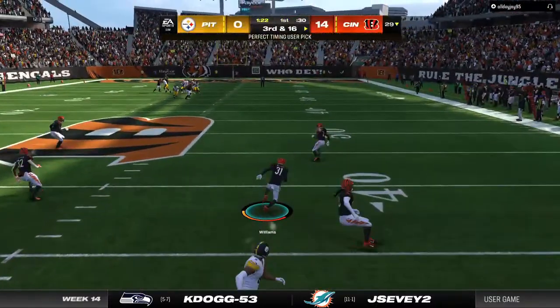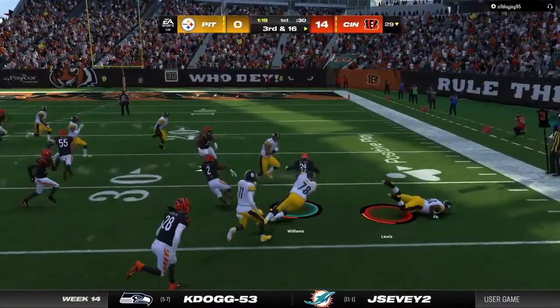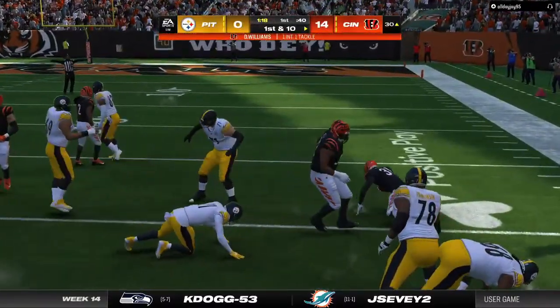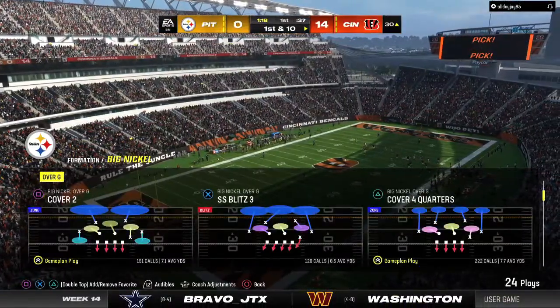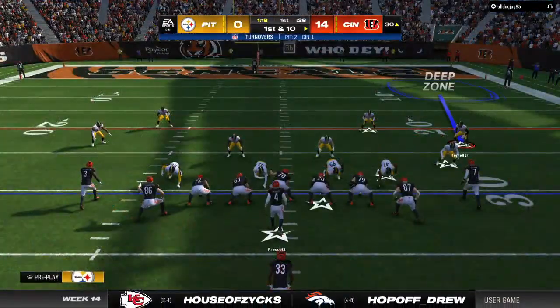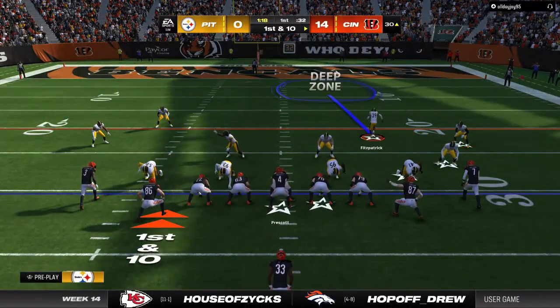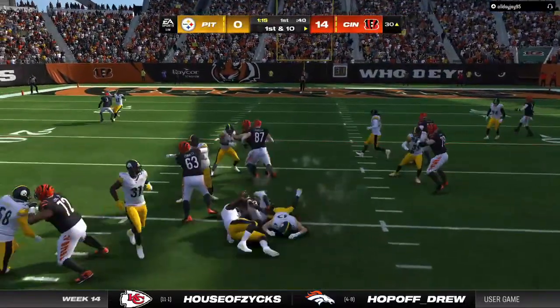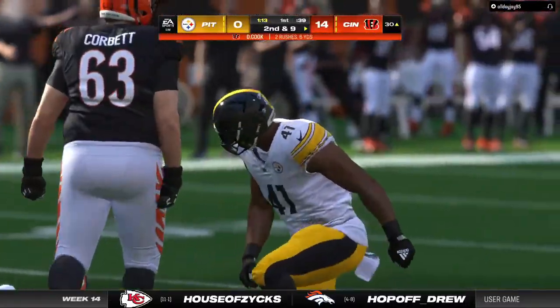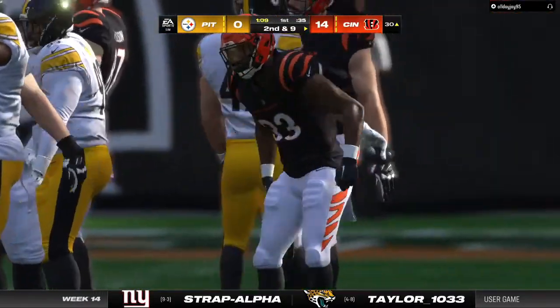Oh, and his early struggles continue. Here's another one intercepted. And a terrific return as he brings this one all the way back to the 30. So first and 10 now from the 30. The Bengals take over first and 10 at the 30-yard line. Cook up the gut. And he's going to get this one down to the 30. Credit him with a 1-yard gain there to make it 2nd and 9.